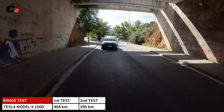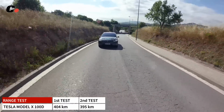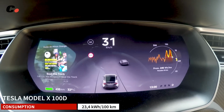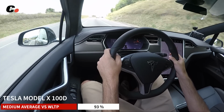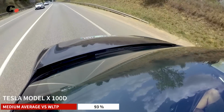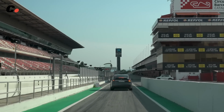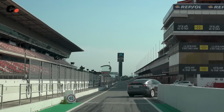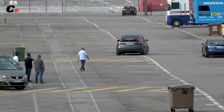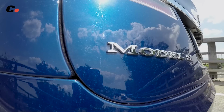Tesla Model X. The American SUV reaches 404 km the first day and 395 the second one, with an average of 400 km. With its consumption of 23.4 kWh, the average result is not far from the 430 km we estimate as a WLTP cycle, under which the car is not yet homologated. Tesla cars have a remaining range of 10 km when the battery reaches the zero level and are blocked when it stops. You can unblock it through a dedicated menu in the big central screen and then push them to the plug.